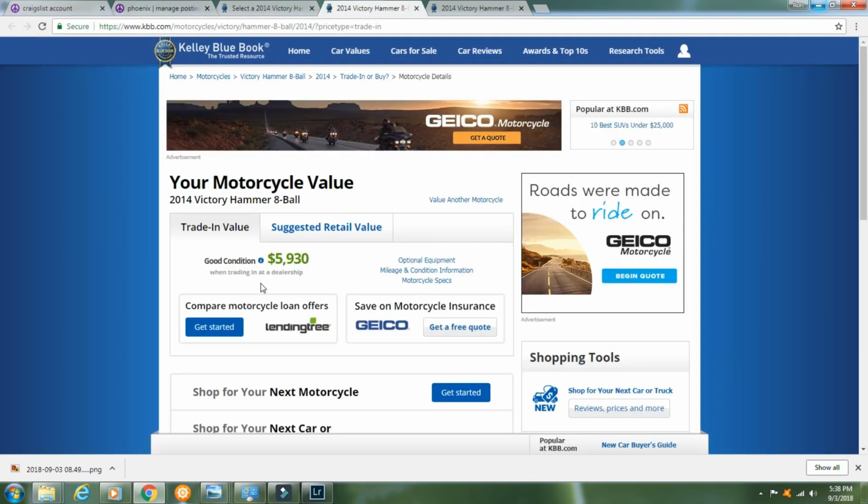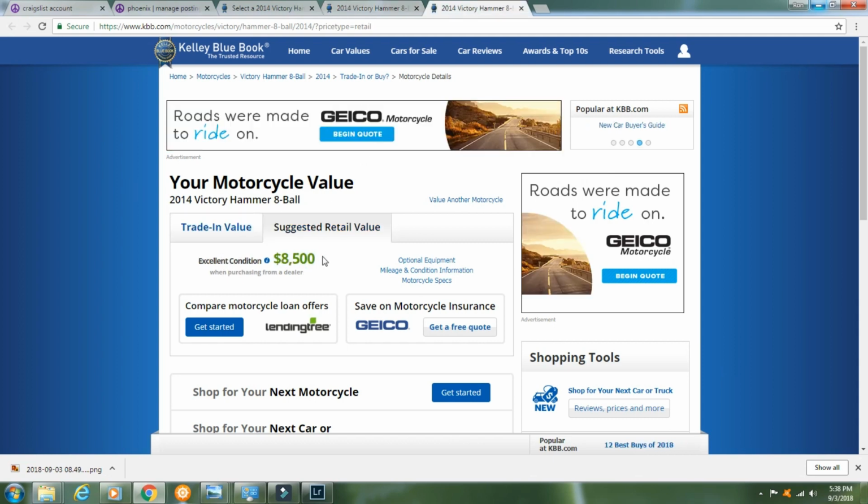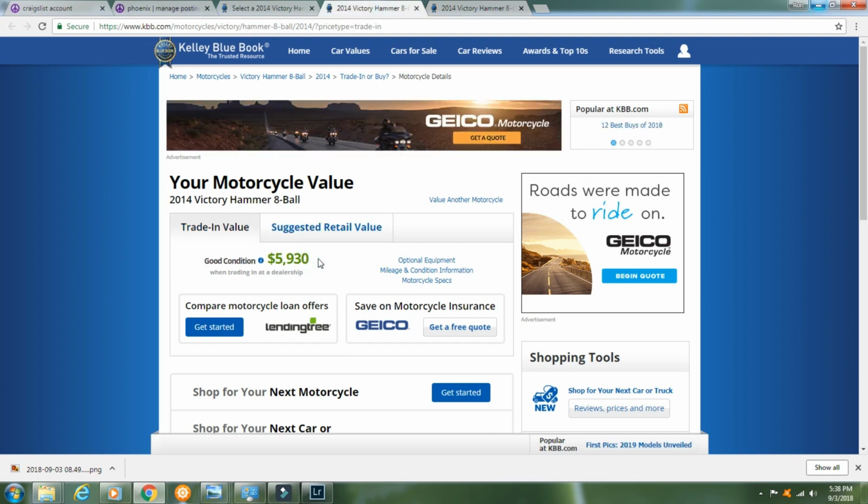Also, we'll take a quick look at the KBB value. Trade-in $5,930, retail $8,500. Absolutely no way in the market here that you're going to get near $8,500 for that bike, as much as you'd like to think. And $5,930, I sold it for $5,800. So those guys freaking robbed me. They got away with buying it under trade-in value.